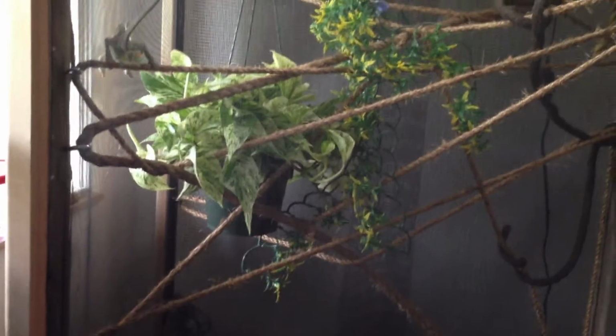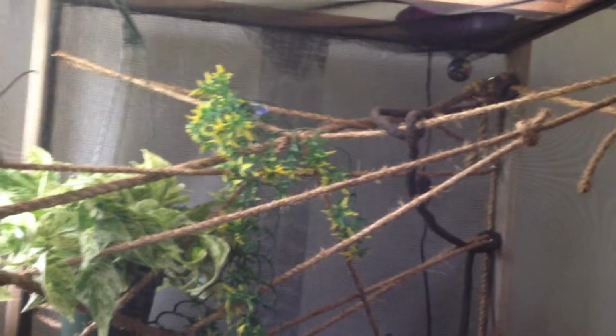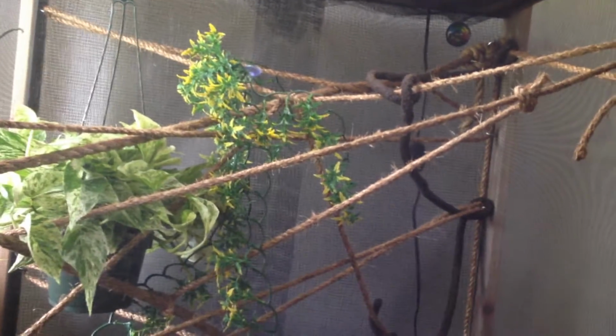He's got a good plant there. The synthetic plant is just in for now. If we get another tree, I might pull it out just in case he feels a desire to eat some of it. I don't think he will, but you never know.